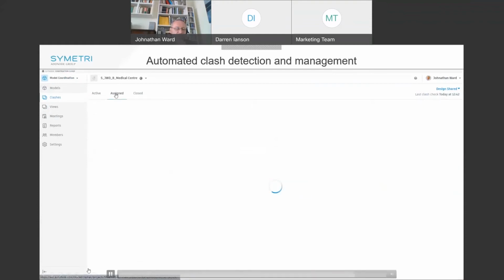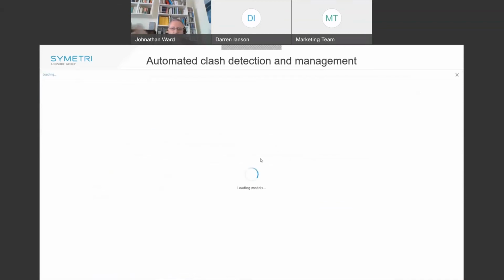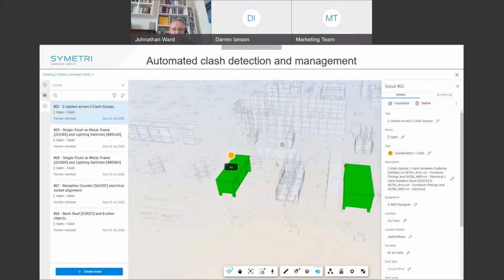Okay, so we've assigned that clash. These are all the issues that we've created. Looking at them through model coordination, we can review them directly in the platform. We can see who they're assigned to, the companies, and due dates. If you select them, you'll be taken to that specific clash, and you'll see all of the different clash highlights. You'll notice from that view that we can also navigate through to other issues that relate to these views as well.